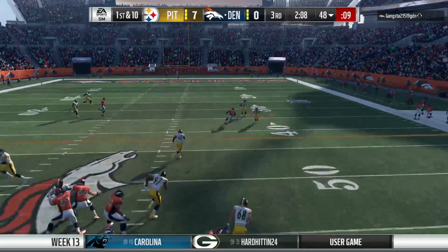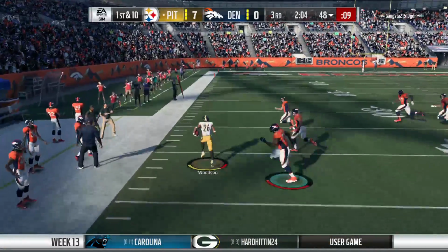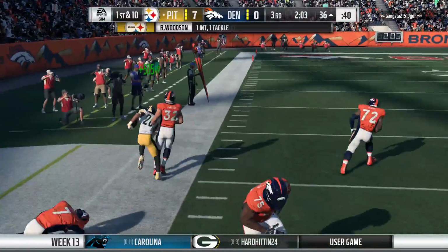First down, he'll drop to throw. And he's going to be intercepted a 3rd time. Picked off at the 40. And now running right through it.